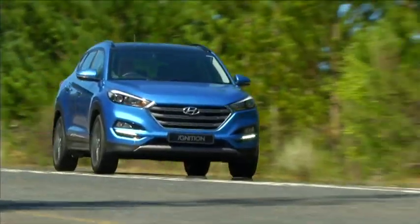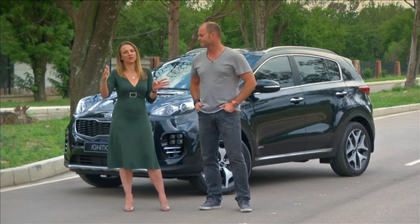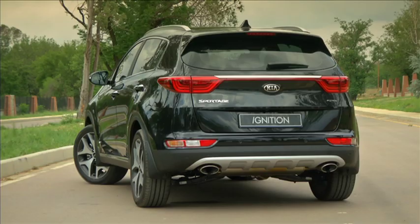To be fair though, Kia has introduced a range from the plain Jane Sportage right up to the top-spec Sportage. And I think whichever one you go for, you're going to have a lot of jealous eyes on you.